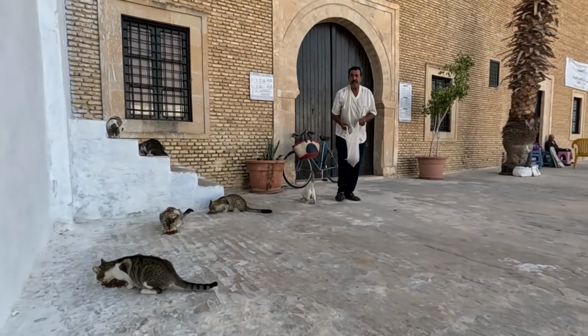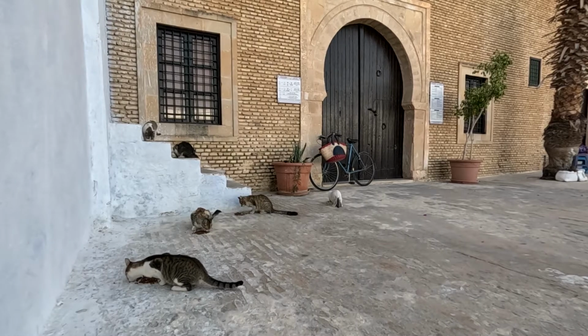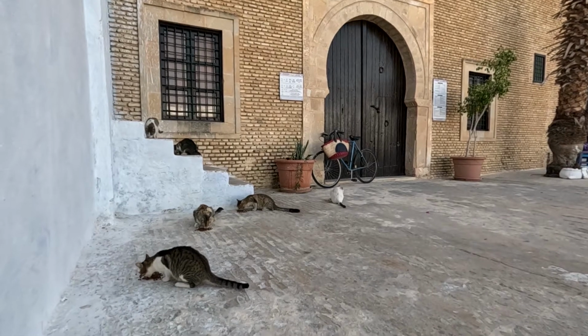Zawiya itself is a really difficult term to translate into English. It actually means a corner, but it's a Sufi influenced term used for a complex which serves as a mosque, a madrasa, as well as a mausoleum. As we'll see when we go inside, this particular zawiya is from the 17th century and features an ornate mix of lavish Mediterranean, Greek Roman mosaic styles, as well as Turkish styles from the Ottoman era.